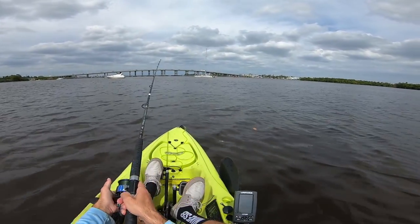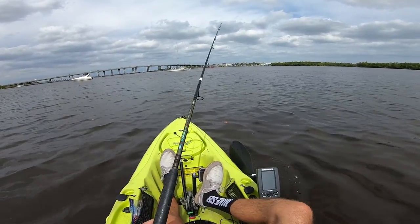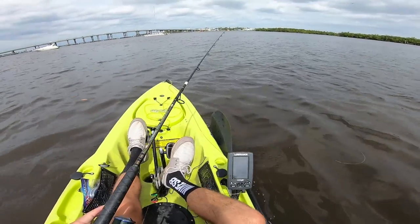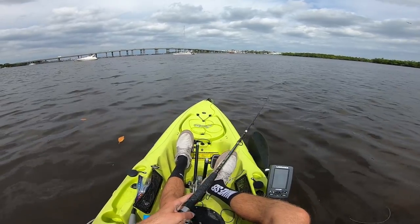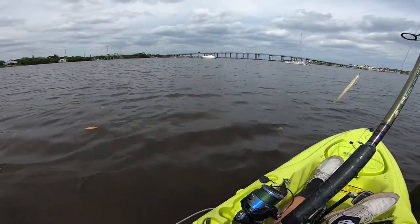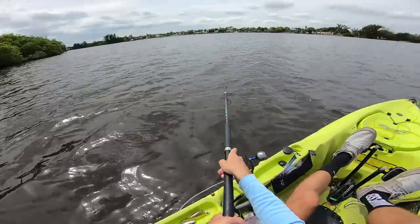You know, also come to think of it, I don't think I've ever caught a fish on a 9-inch sluggo in the middle of the day like this. And I'm sitting in less than a foot of water, probably casting out to like a foot and a half, probably not even. And that boat over there is actually sitting on the bottom.